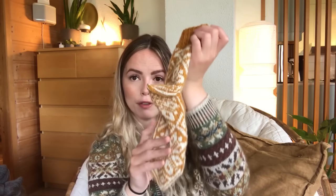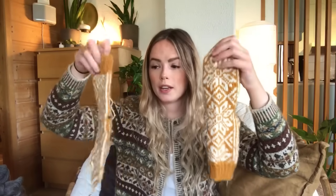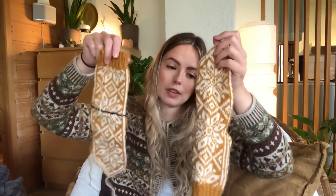And then, you know, it's kind of an afterthought heel. So what you could do is move the afterthought heel further up on the leg to make the foot longer. So I might do that for another pair and then gift these ones. So I finished one and I'm working on the second one. So here I'll put in the afterthought heel.